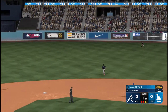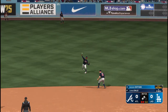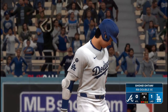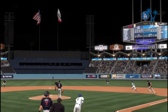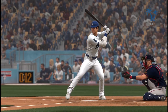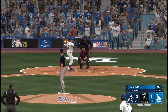That one ripped to right center field, and that's got extra bases written all over it. Headed for the plate. The relay. He'll score, and it's 1-0. Everything came together for him. When you connect and it jumps off your bat like that, you're thinking double at the very least. He put a great swing on it, and man, he wasn't fooled at all.